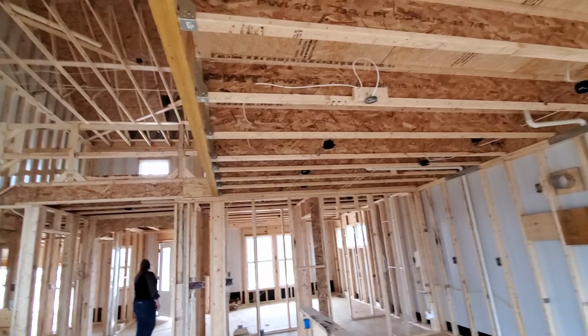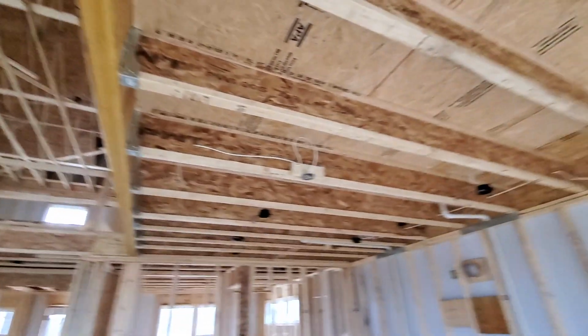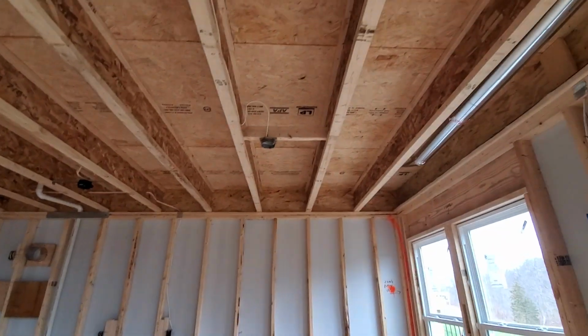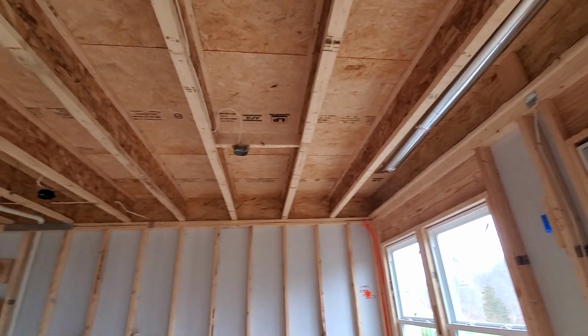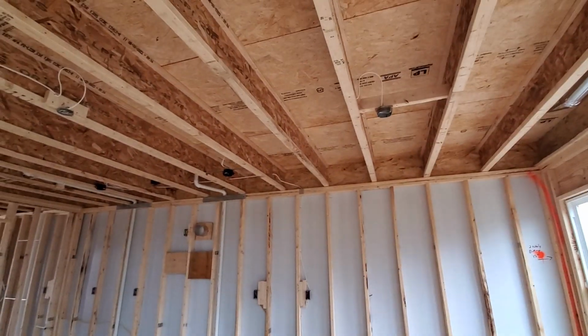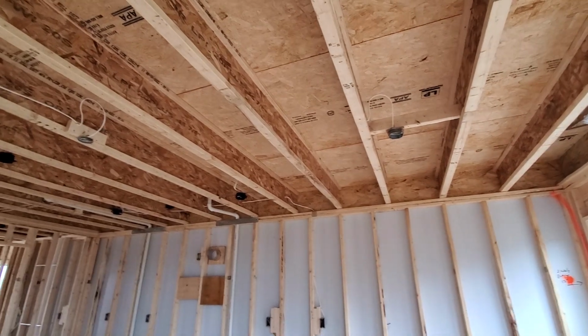Even the way they did the wood beams here with the metal nailed in looks so nice. They're thick. Most of them are not weirdly angled or out of place. They're very level, most of it.